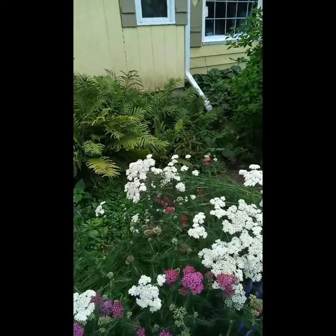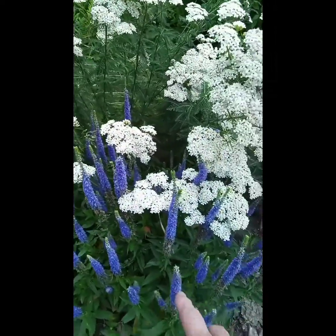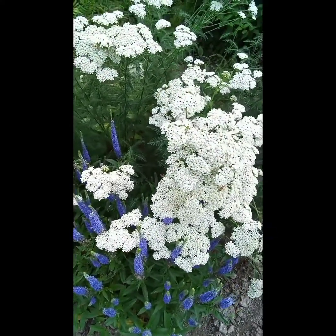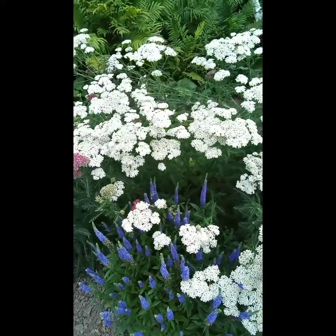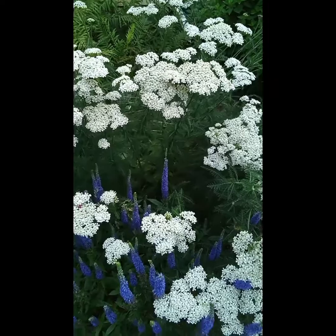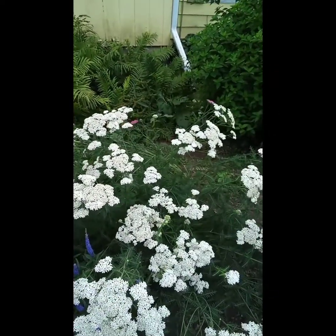And I have yarrow. And then these little purple flowers, I'm not sure what they're called. My daughter got them for me one year, I think for Mother's Day. I think they're pretty. And after they're done blooming, they'll just kind of curve over and they look interesting. So they actually look neat all summer.